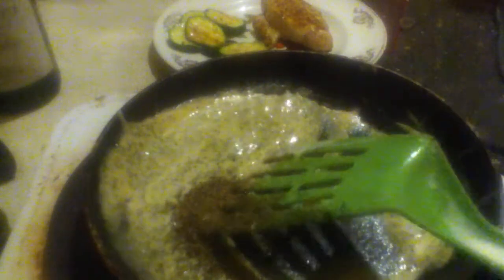So now I've got some basil in there as well. Mix that in. It's starting to get much thicker now. And now it's going to be thinned in a moment with some hot water, boiling hot water, which you're supposed to put in.